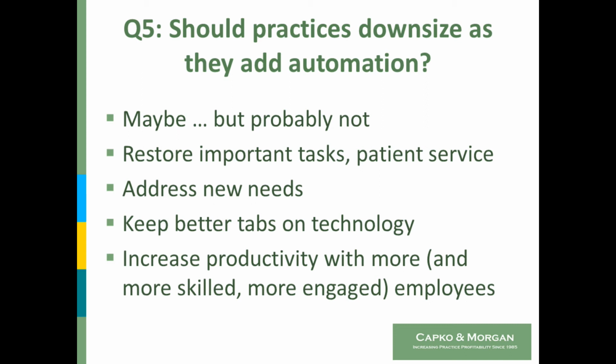And if staff has a little bit of free time, they can help out and take care of some of these important tasks that are really a form of patient service. They're also a form of free, very cost-effective marketing for your practice.